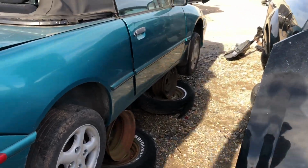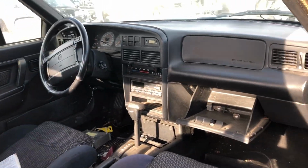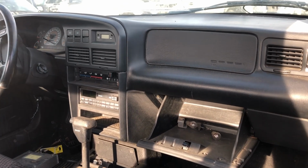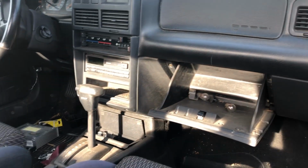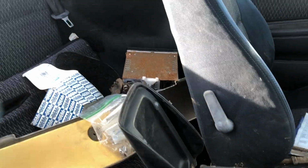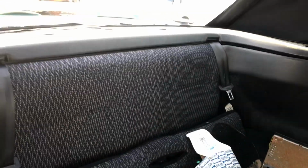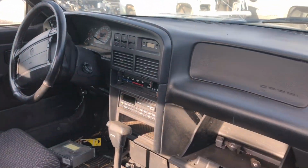This is really cool. Let's look at the interior. Look at that dash. Has dual airbags. Ford stereo, automatic. Nice seats. Parcel shelf in the back. And that is actually a little jump seat back there with seat belts. What a cool vehicle.